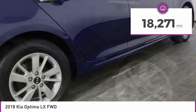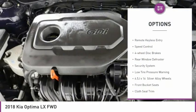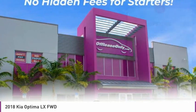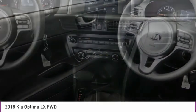Here are some of this vehicle's great options: electronic stability control, alloy wheels, wheel locks, brake assist, remote keyless entry, speed control, four-wheel disc brakes, rear window defroster, security system, low tire pressure warning.